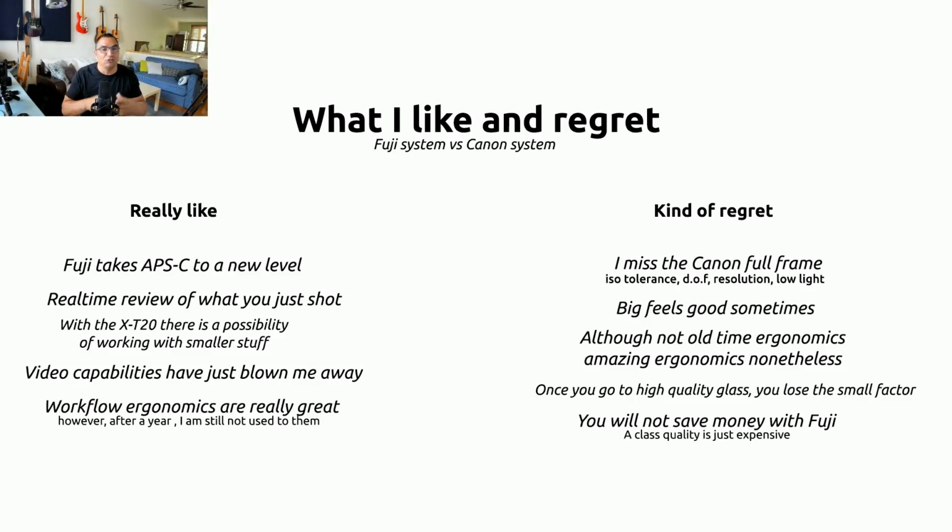Now, it has also made me more disciplined. I'm a better shooter because I'm working with APS-C, but I do miss the whole full frame thing. Another thing is that I'm a guy with big hands, as you can see, so big feels good sometimes. I really do still like to shoot with my Canon 80D. It's a nice, big, thick camera. It's thick because of the mirror, so I kind of like that, and I kind of enjoy that, so I just wanted to mention that as well.